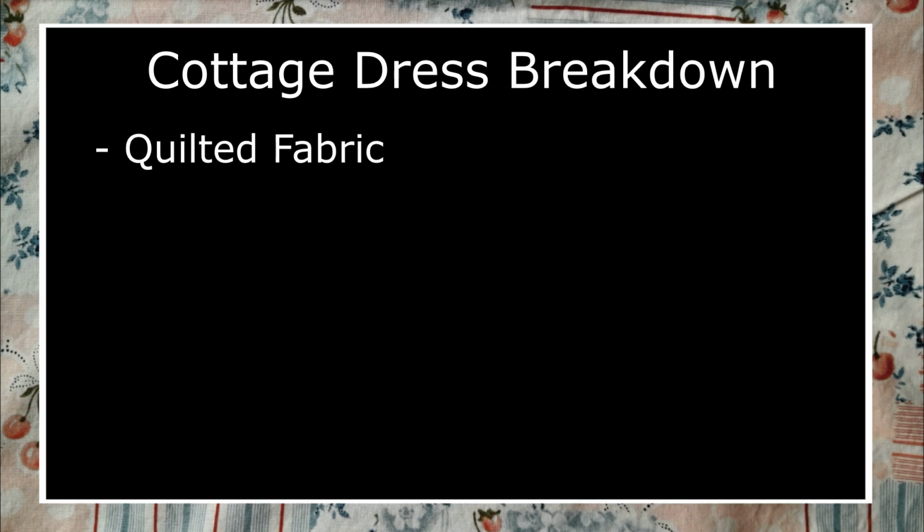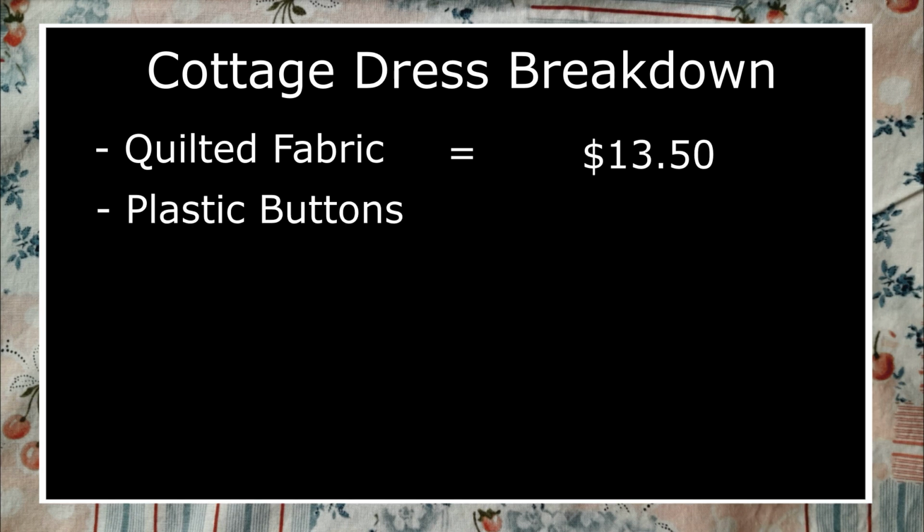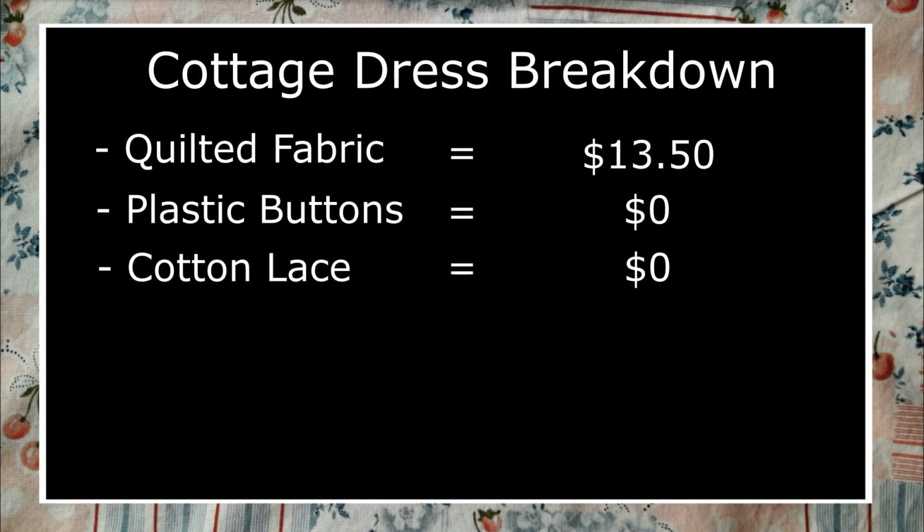I bought the fabric for $3 a yard and I bought 4.5 yards, so that's about $13.50. And then I used 5 plastic buttons that were from my stash, so I didn't pay anything for them. At least didn't pay anything new for them. Let's see, and then I used quite a many yards of cotton lace. I don't remember if this was gifted to me or thrifted. Either way, it's been in my stash for quite a long time, so I didn't pay anything this year for it. Let's see, anything else? Oh, and the elastic. The elastic was in my elastic stash, so I didn't pay for it this year.